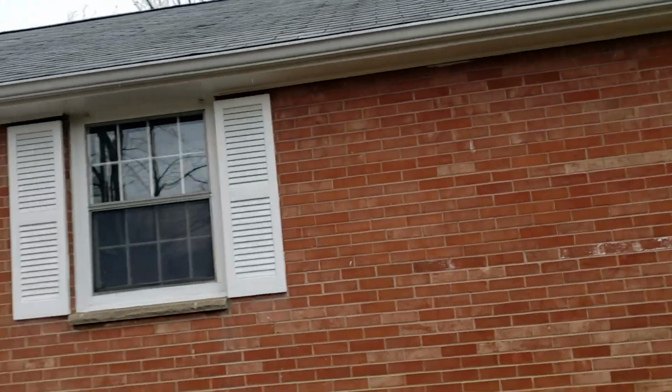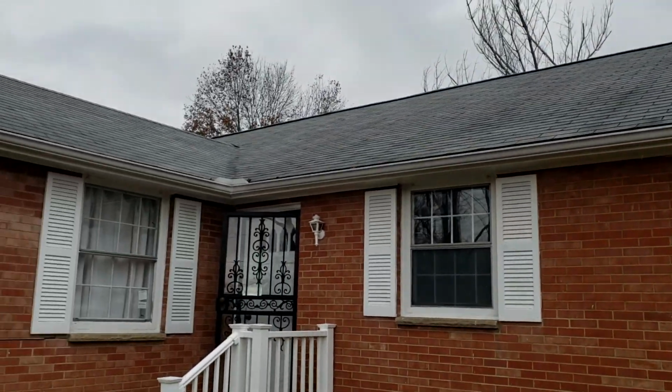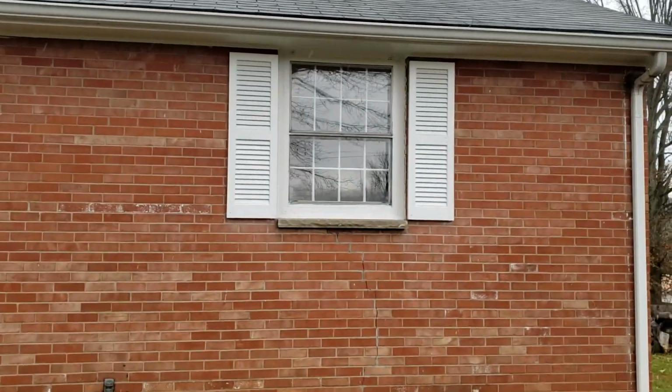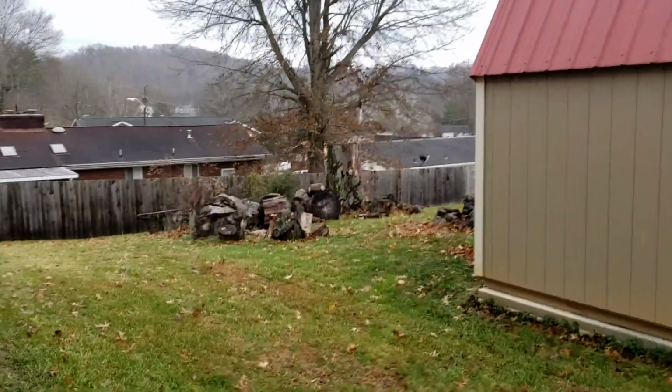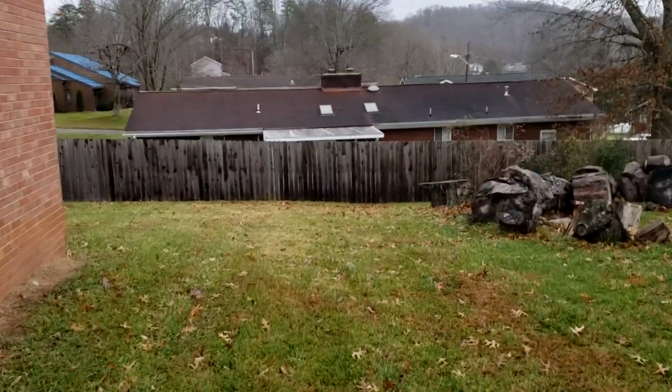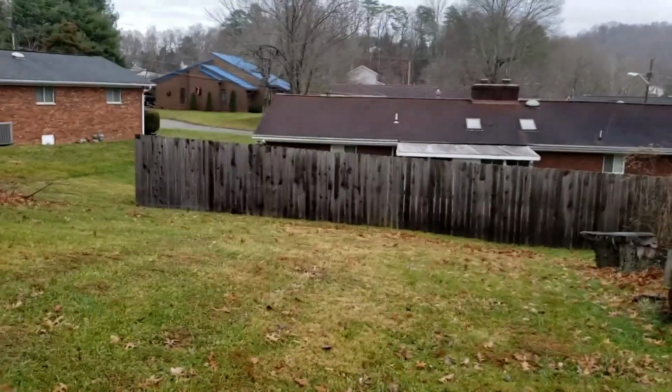The roof seems to be in okay condition. It's not awesome. The windows are old. You can see that right away. They're not the updated type windows, so we need to go ahead and budget for that. This is a nice house, nice rancher, nice flat yard, good neighborhood.